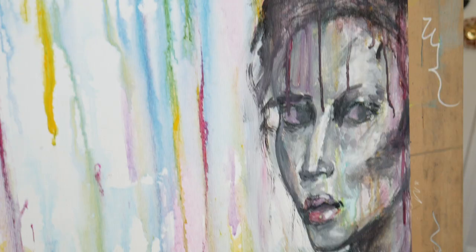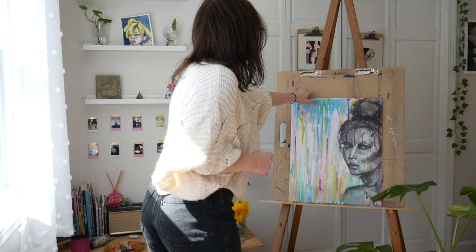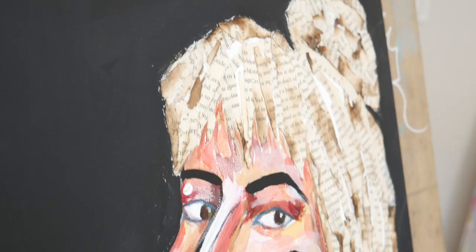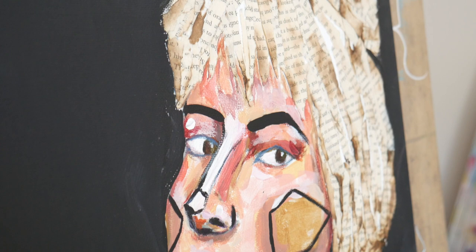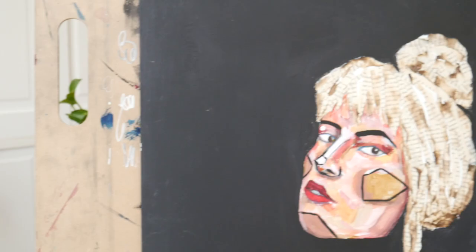Before you continue watching, I just want to say half of these paintings are not in the style that I usually paint in now. These are more from my early stages of painting, like in 2015, so five years ago. So just keep that in mind, because they're really, truly not the best paintings in the world. But I just wanted to show you because you have to start somewhere.